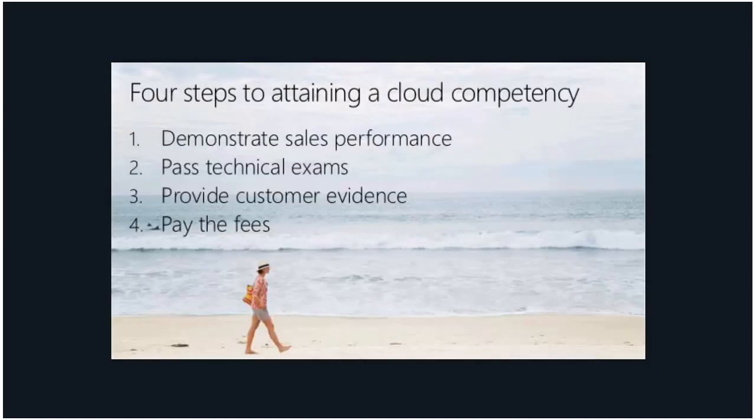There are 4 steps to attaining a cloud competency, and the reason I'm focusing on this is that a lot of incentives, a lot of benefits are based off of cloud competencies. So there are 4 steps to attaining a cloud competency. You'll have to demonstrate some sales performance based on which competency you're working towards. You'll have to pass exams and assessments. Of course, they're incremental for Silver and Gold.